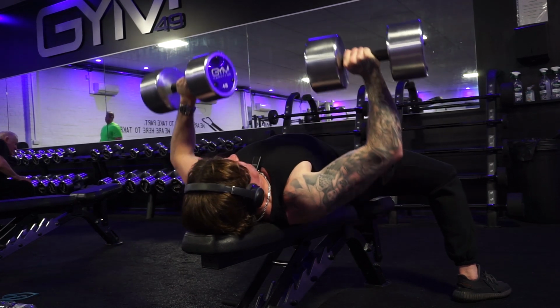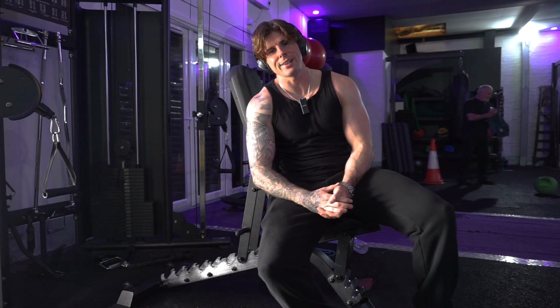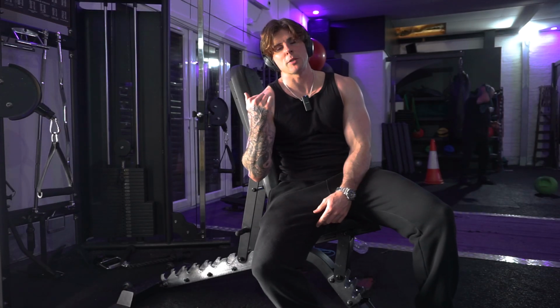But we're not looking to just lift as heavy as possible. We're looking to grow our chest, and this is going to benefit us. The third chest exercise is going to be a cable chest press.